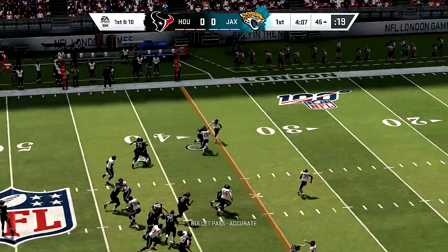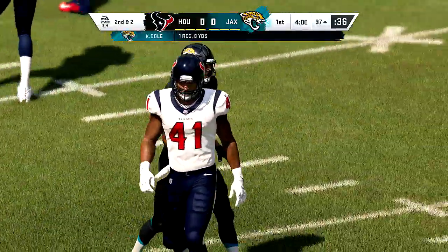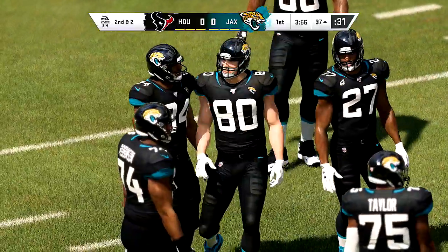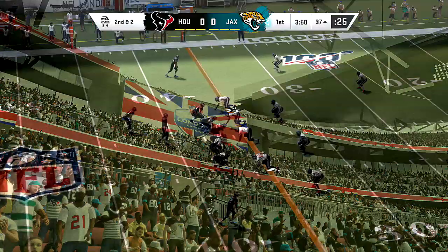Now a fake on the give here as they try the run pass option. Got an open man, Keelan Cole. A good pickup there. 8 yards on the first down completion. One thing we do know, he's going to get his catches. So as they move forward defensively, got to continue to focus on not giving up the big play when he does catch the ball in the secondary.